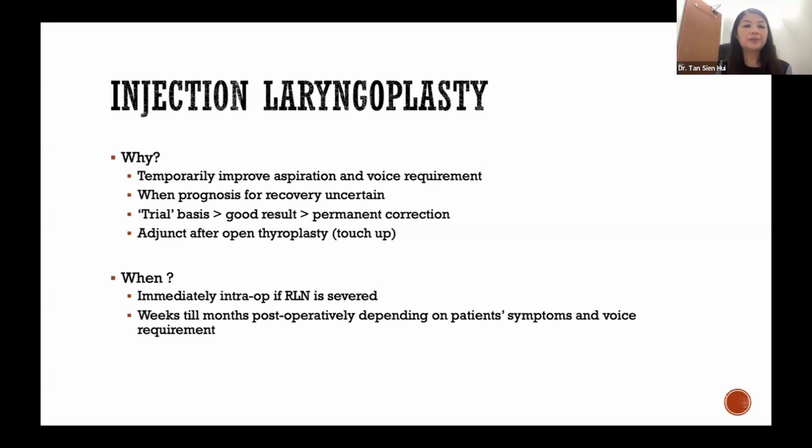So when can we do it? There is no hard and fast rule when we can do it. Sometimes you can even do it intraoperatively when we know that the recurrent laryngeal nerve is severed or is intentionally sacrificed, usually in cases of cancer. It can also be done from weeks to a few months post-operatively. All this actually depends on the patient's aspiration symptoms and their voice requirement. So it is very important to discuss with the patient and counsel so that they can decide whether or not they want to proceed or they want to wait.